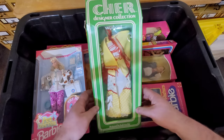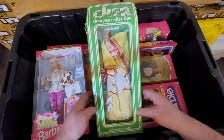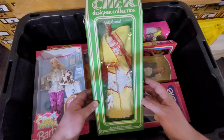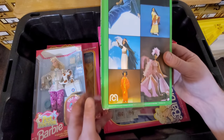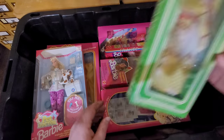So, we found a bunch of Cher dolls. I think there's a bunch. I want to say we found a couple Sunny and a couple Cher, and then we found that stage. But there is some of the clothes here. This is a vagabond look, I guess. And these are from Mego. This has to be from the late 70s, I would imagine. 1976, so we have that.